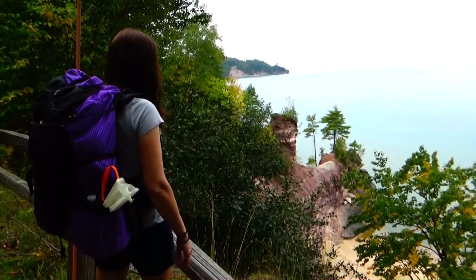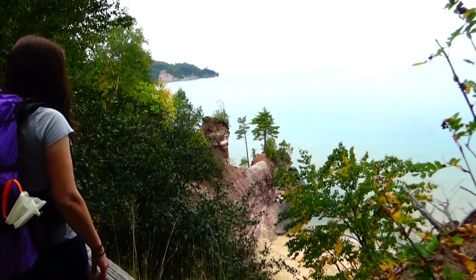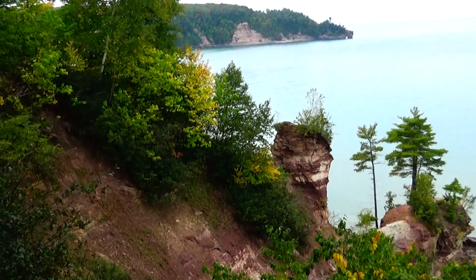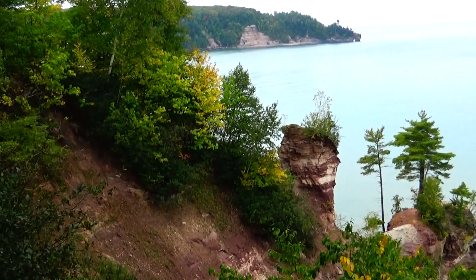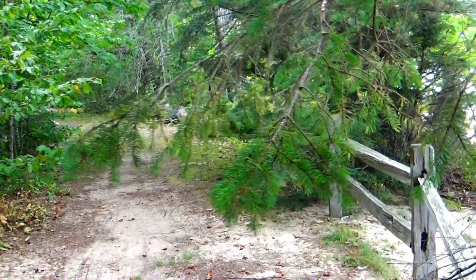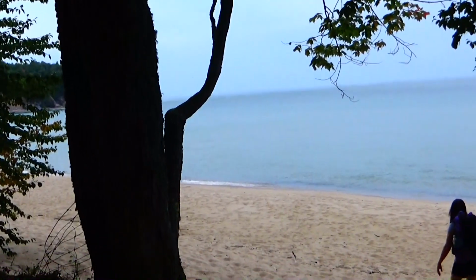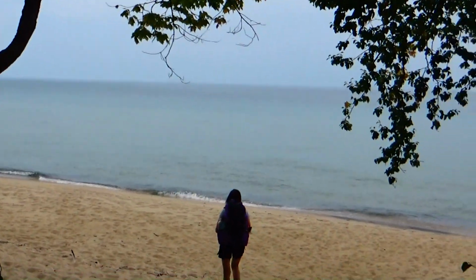Well, this is a nice spot for some views. And look at that rock. It almost looks like Castle Rock. And you see that rock in the background with that arch in it. And now we come up to the beach. This is one of our favorite spots. It is beautiful.